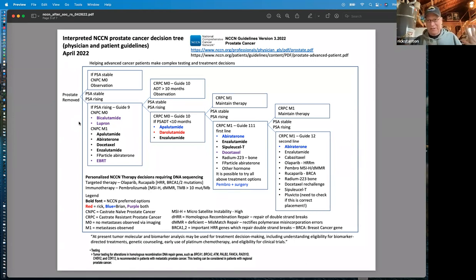Are there any questions? Am I connecting okay? Doing well. Okay. This should look really familiar to any advanced prostate cancer patient.